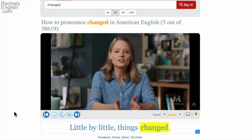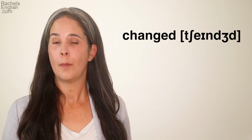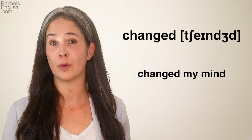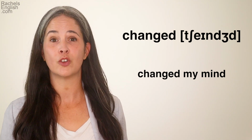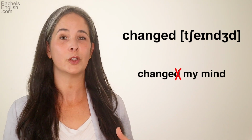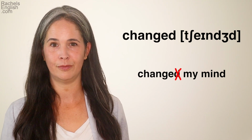Little by little things changed. So all those had the released D, changed. But it can definitely be dropped too. Let's look at a common phrase, changed my mind. It's fairly common to drop the ED ending there. The more common a phrase is, the more likely we'll do some sort of reduction there. And that's what I found often happens here.